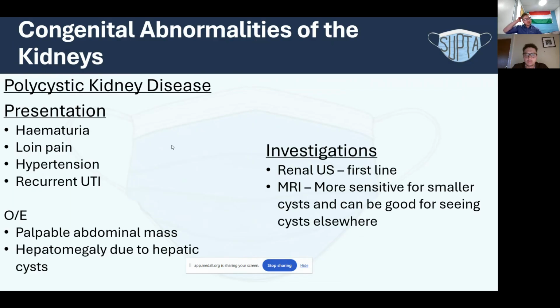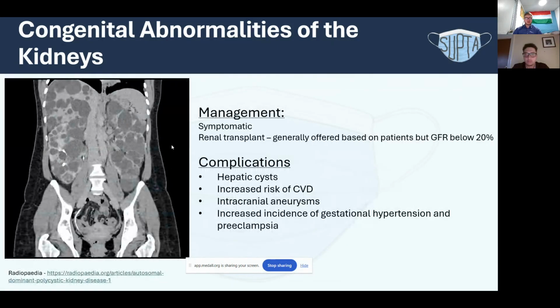Your investigations are going to be a renal ultrasound as your first line. It's the most accessible, it's the easiest to use, and it gives you a really good indication as to what might be going on. An MRI is going to be more sensitive for smaller cysts and can be good for seeing cysts elsewhere in the body as they can travel, but it's not a first line diagnostic. So management for polycystic kidney disease is symptomatic.